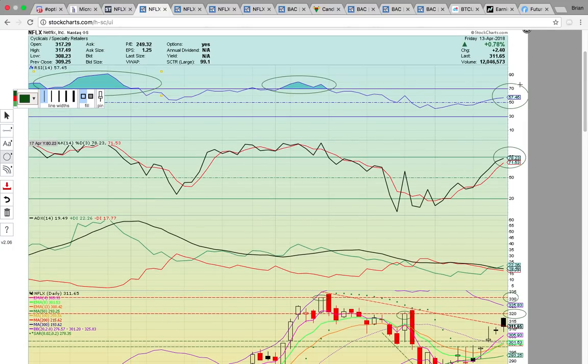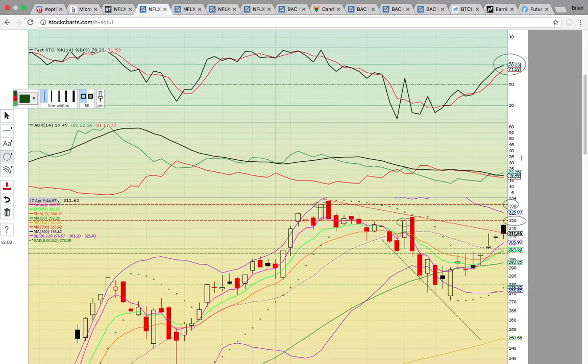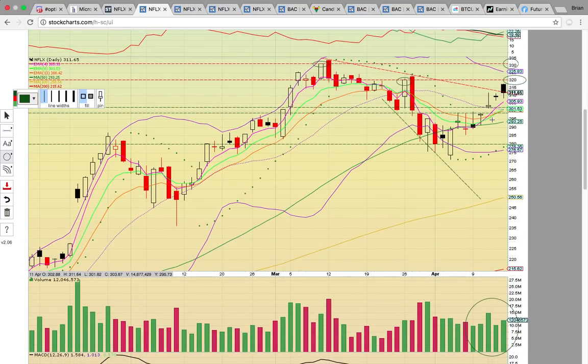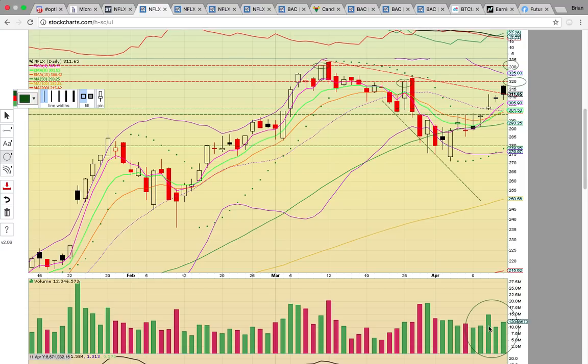They've really been walking this thing higher. The RSI is at 57, so it's in the bull zone. It has room to run until that 70 overbought level. Fast stochastic is at 78, so they both have a lot of room to run. They keep pulling it back as it's heading higher. There have been 5 green volume bars in a row, so it's been up 5 days in a row, and it's had 5 gap up opens in a row. There's a gap up open each time.